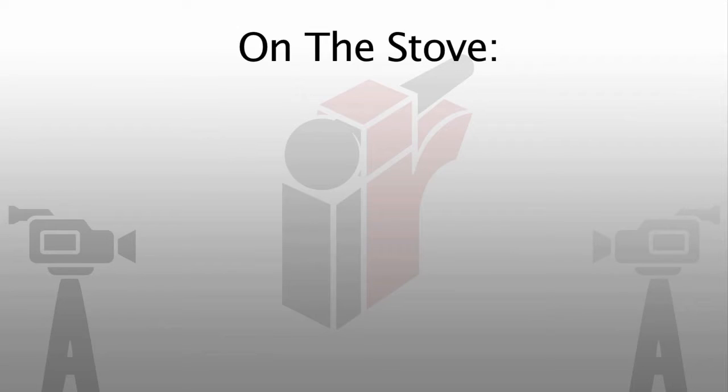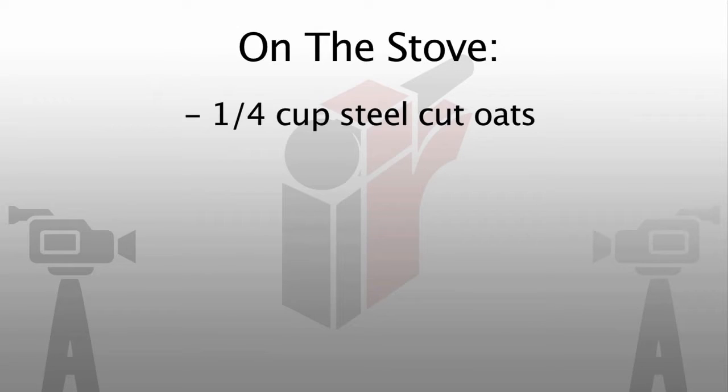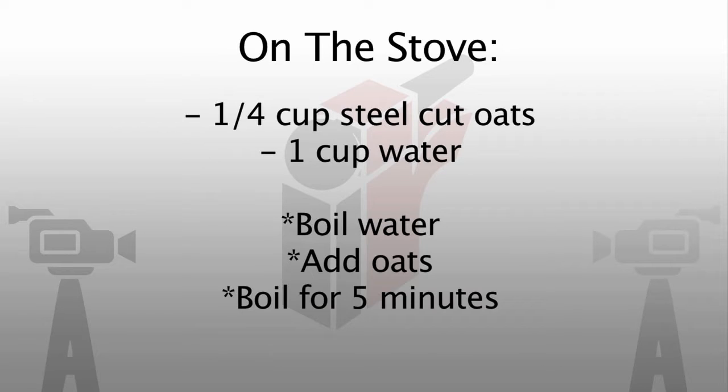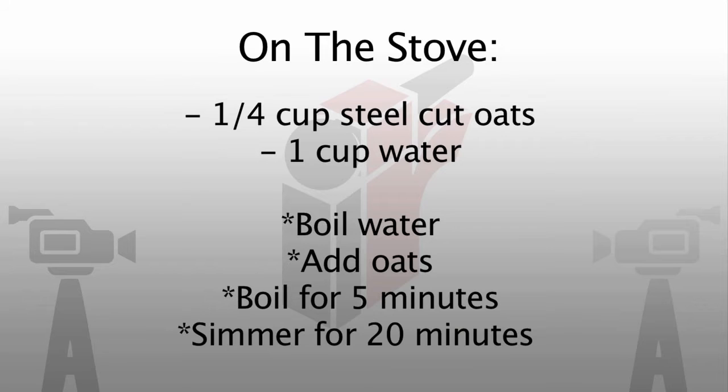To prepare on the stove, you can use a 1/4 cup steel cut oats and 1 cup of water. Bring water to a boil. Then add oats and boil for another 5 minutes. Reduce the heat to a simmer and cook for an additional 20 minutes.